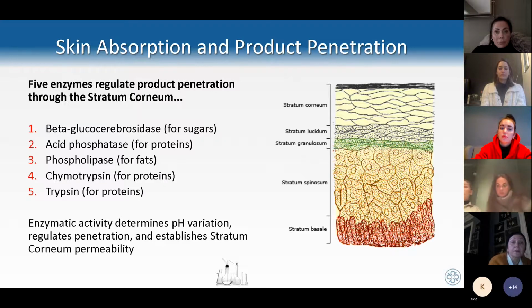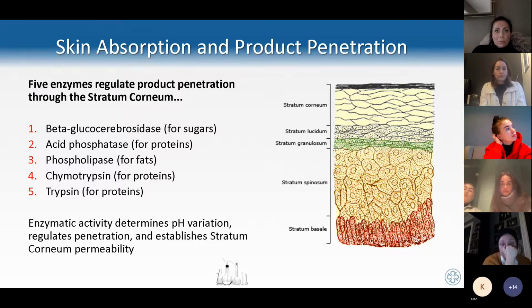You are very familiar with all the layers of the stratum corneum, so it's easy to understand that these enzymes are located throughout those layers in order to metabolize components, which could be sugars, proteins, fats, etc. As you see on the slide, you have enzymes for sugars such as beta-glucocerebrosidase, which will actually help break down any starches in products.